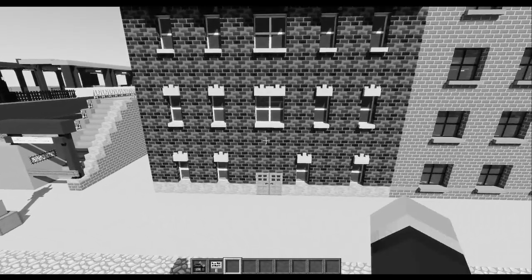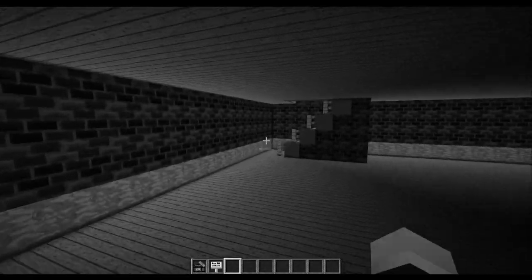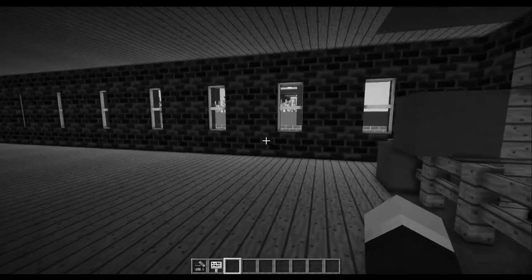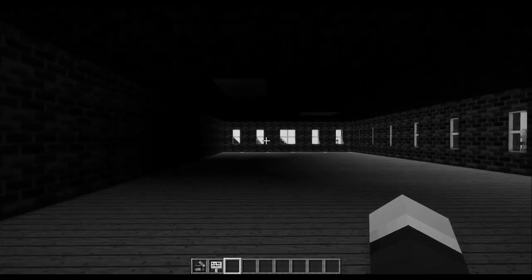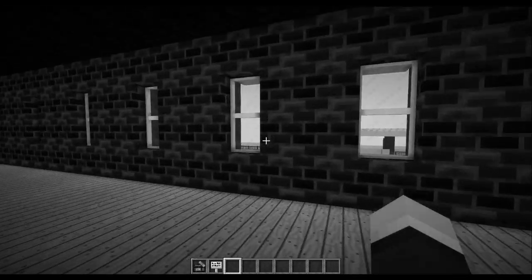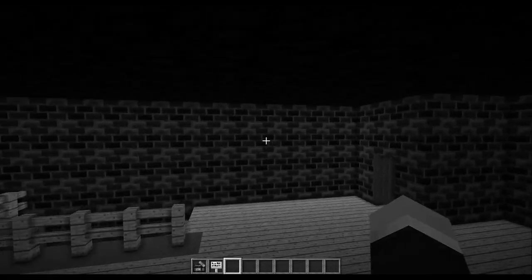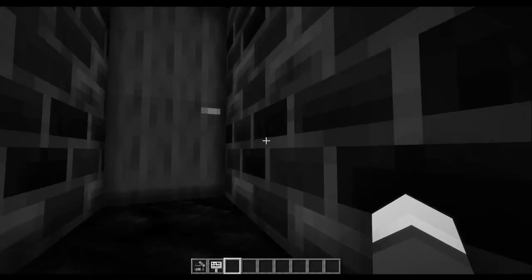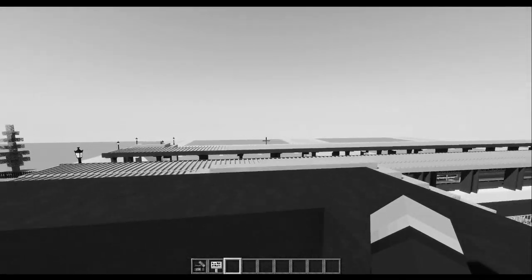So I will show you guys this building. So it's an empty building, but again, I have access to the roof in case you'd like to go up to the top. So you can. So I will just show you guys over here. You can see to the subway platform. I will show you guys that shortly. Alright, so welcome to the top.